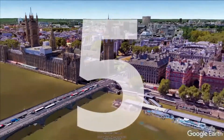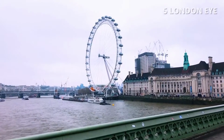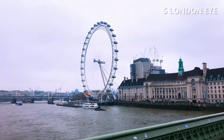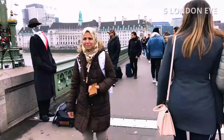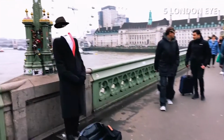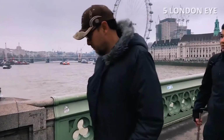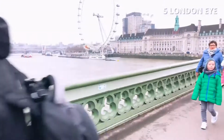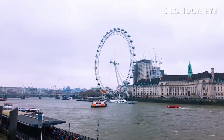Number 5. London Eye. The London Eye is a giant Ferris wheel on the south bank of the River Thames, overlooking Big Ben and Westminster. When it opened to the public in the year 2000, it was the world's tallest Ferris wheel. The structure is 135 meters tall and the wheel has a diameter of 120 meters.